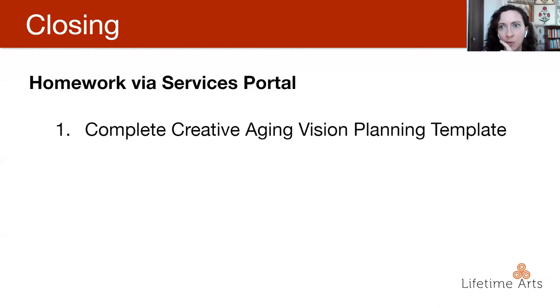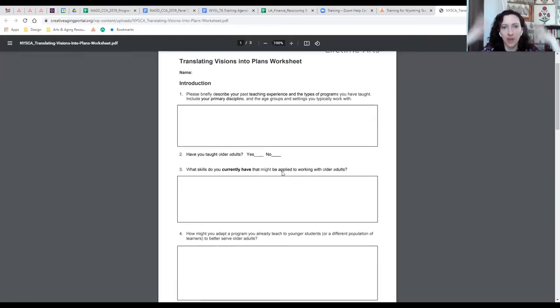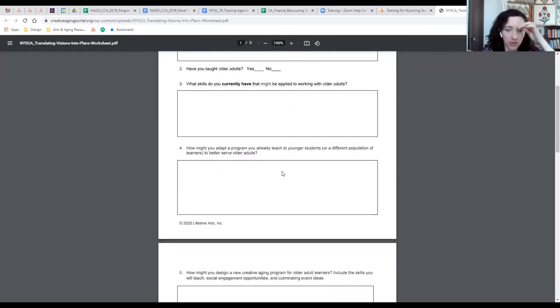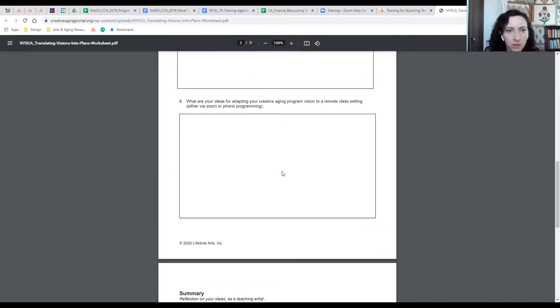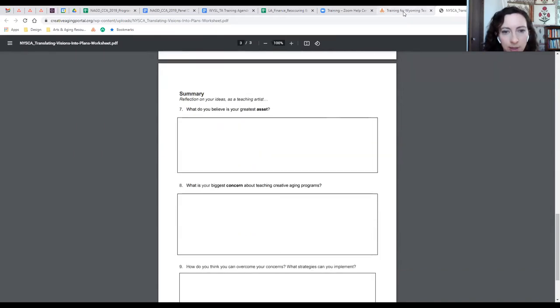I just wanted to go real quick over your homework. This is on the portal, so that's why it's important, Barry, for you to connect with Nathan. We could also alternatively just email this directly to you. This is a template for you to use to start to develop your own program, to envision your own creative aging specific program, and it has some questions to take you through your own process as a teaching artist and how you might adapt what you've already been doing to fulfill the precepts and elements that we've been presenting.